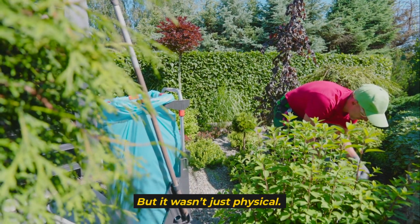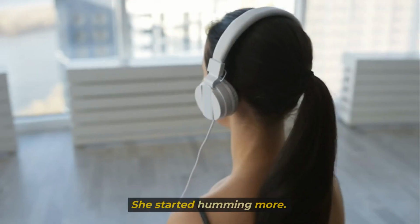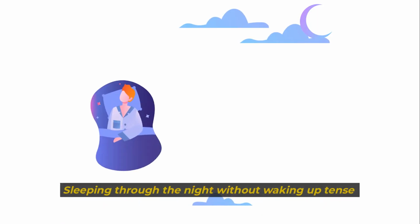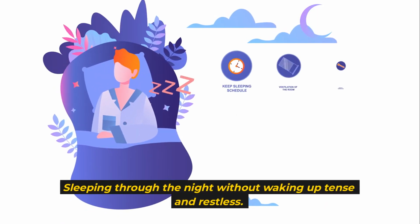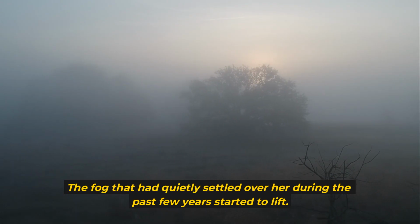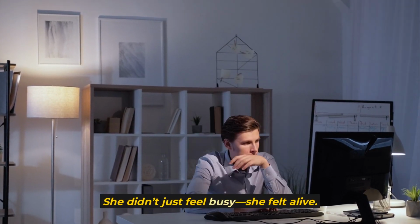But it wasn't just physical. Something was shifting inside her, too. She started humming more. Laughing at small things. Sleeping through the night without waking up tense and restless. The fog that had quietly settled over her during the past few years started to lift. She didn't just feel busy, she felt alive.